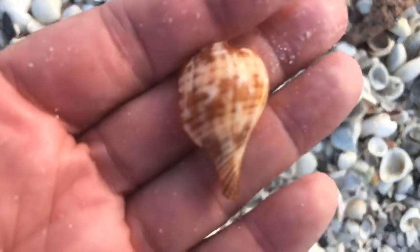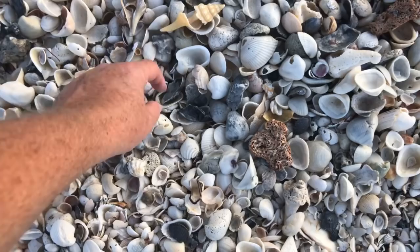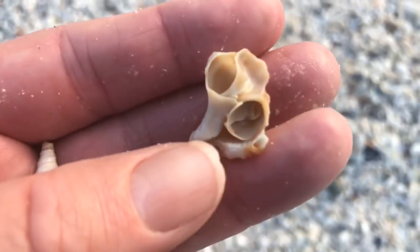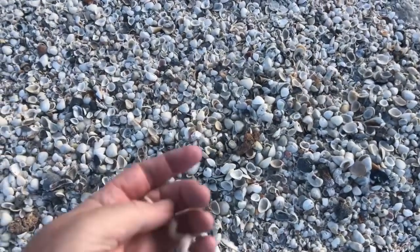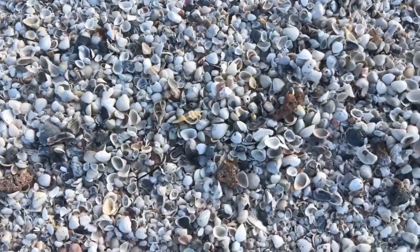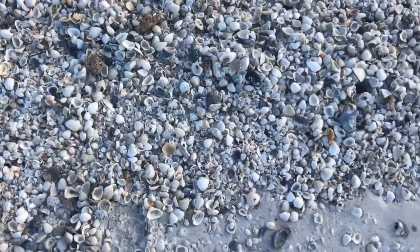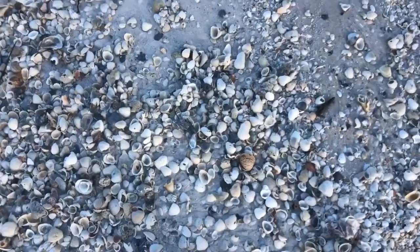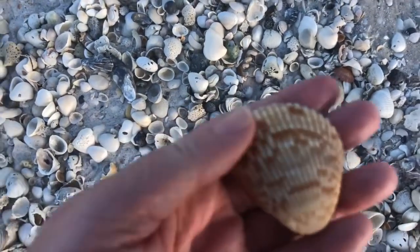Piece of a little tulip shell. A little worm shell down here. Ooh, there's half a murex, half of an apple murex. You can see inside of it, the apple murex. Little worm shell. There's lots. All right, lots of great stuff buried down in here. It's really hard to walk around on these shells. Nice little cockle shell.